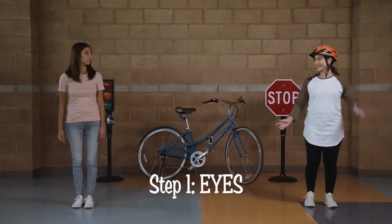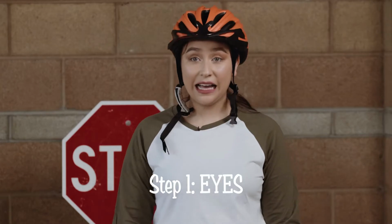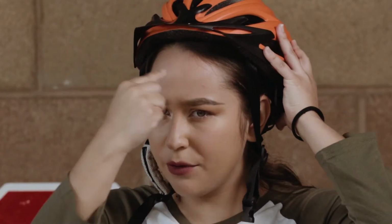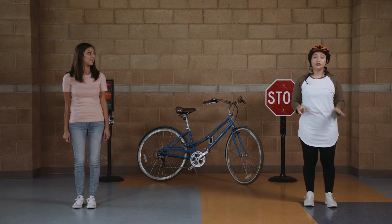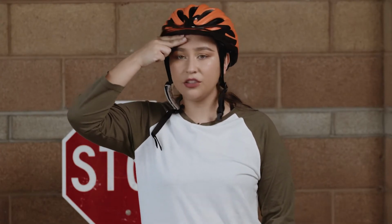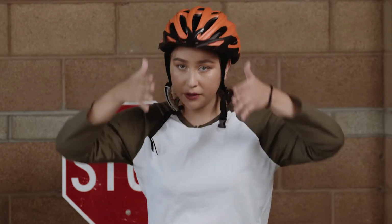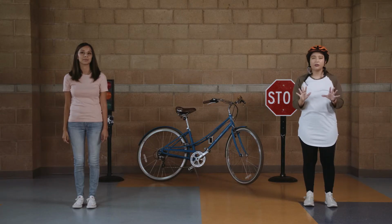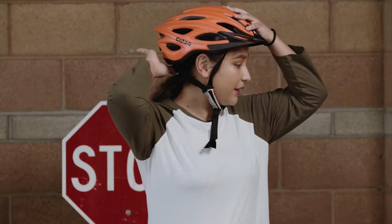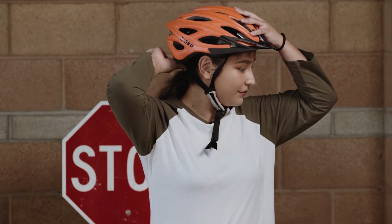Step 1. Eyes. We have to make sure that we can see the rim of the helmet. Because if it's too far back, it won't protect our forehead from any injuries. And we also use 2 fingers between our eyebrows and the helmet to make sure it's not too far back or too far front. Now that it's on the right spot, we're gonna buckle it and adjust the back dial.